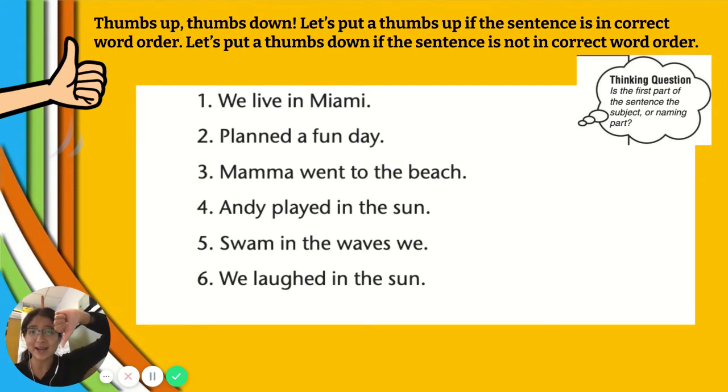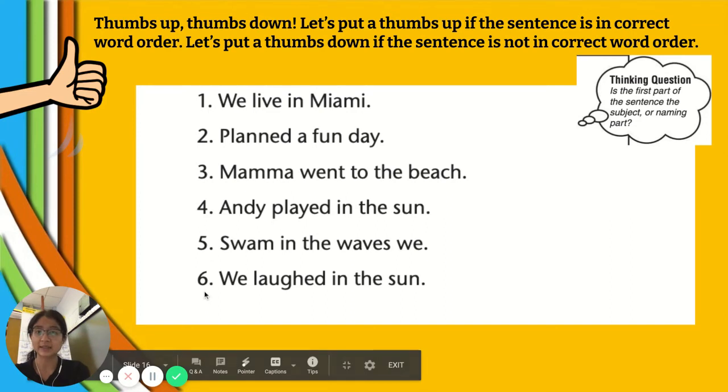That's a big thumbs down, scholars. That doesn't even make sense. We should be coming in the beginning of the sentence. Number 6, we laughed in the sun. Whoa, that's a great sentence because the subject is we and laughed in the sun is the predicate. Great job with this grammar activity.